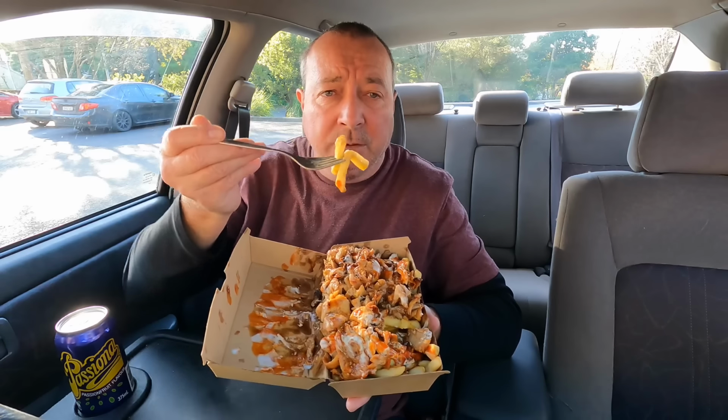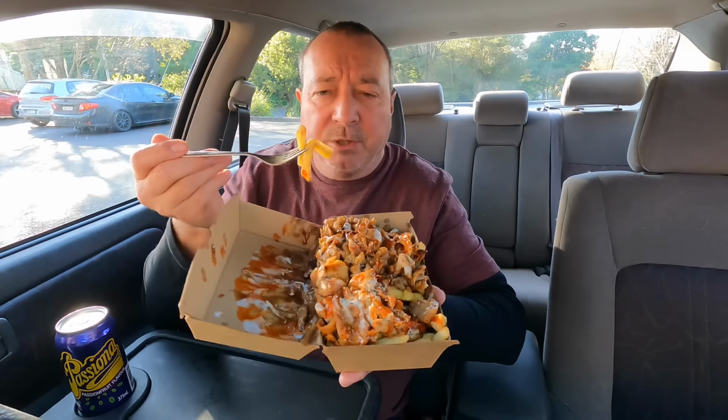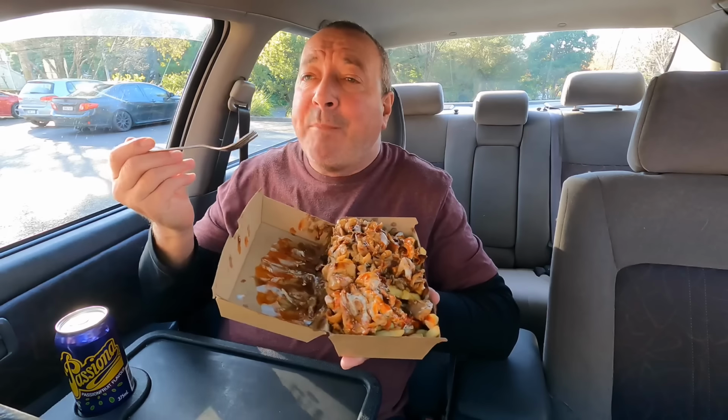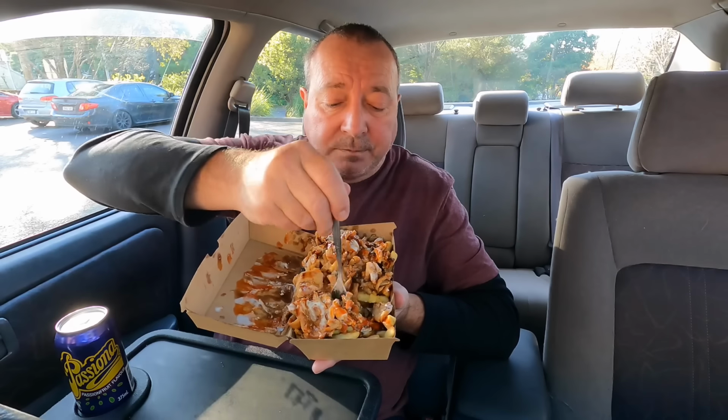Those chips are pretty good. I like them. She did say you could have the option of chicken salt or just normal salt. I went with the chicken salt. I thought we'll get it as chickeny as possible. And actually just having those chips pretty much on their own, that one didn't have sauce, I can taste that chicken salt now.